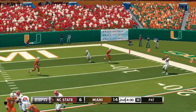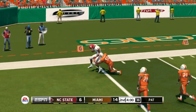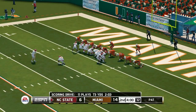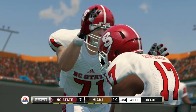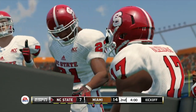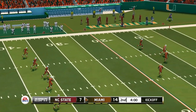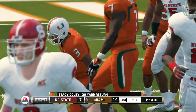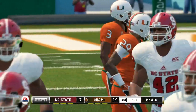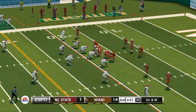Tremendous example of the type of chemistry that these two players enjoy. When a quarterback and a receiver are on the same page, good things tend to happen. And he converts the extra point. North Carolina State, the kick. He just drills this one. He's tackled at the 18. In a game that's this close, you can't afford to waste possessions. Miami is up seven.